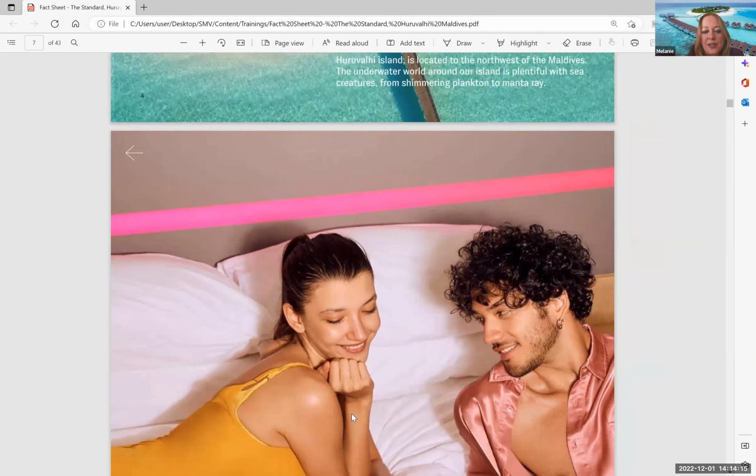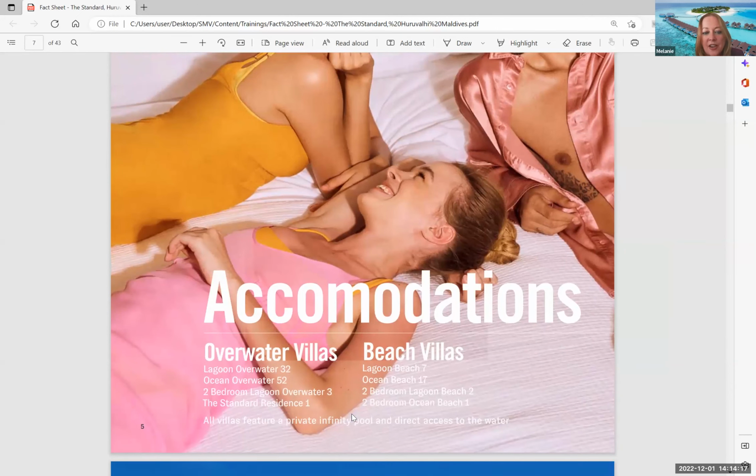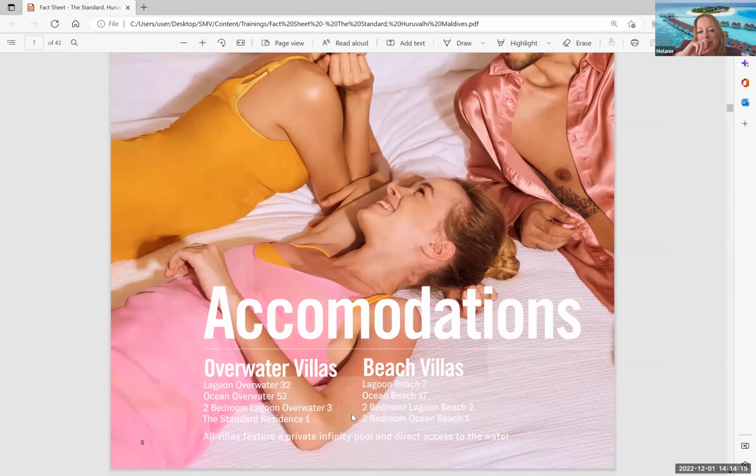So let's go into the look and feel of the accommodation. I can send this afterwards, but this is basically the breakdown. It's not too complex in terms of the villas that we have. It's either 1 or 2 bedrooms, either over water or on the beach. And then there are 2 views, either lagoon or ocean.